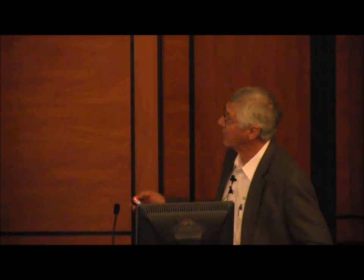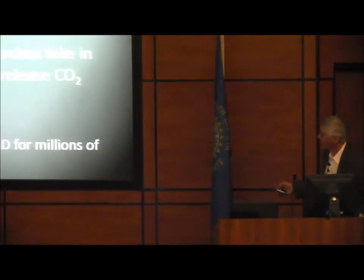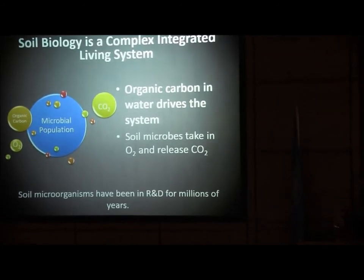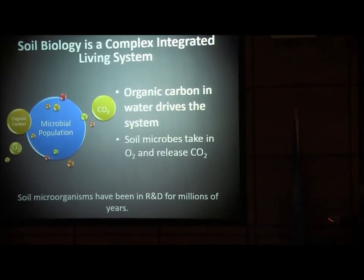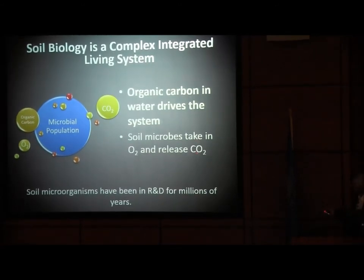So here, soil biology, a complex integrated living system. You got oxygen over here, and then organic carbon. It's a water soluble organic carbon, microbial population, and when it gives off CO2. And I put this in here: soil microbes take in oxygen, release carbon dioxide, just like us. And so that soil structure has to be there so that air can go in as water goes out, and air can go out as water goes in.